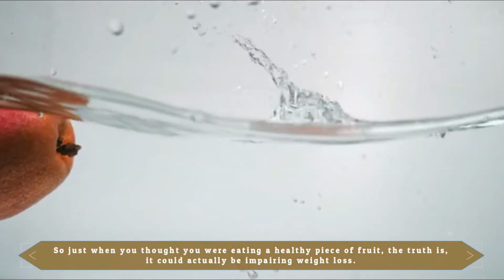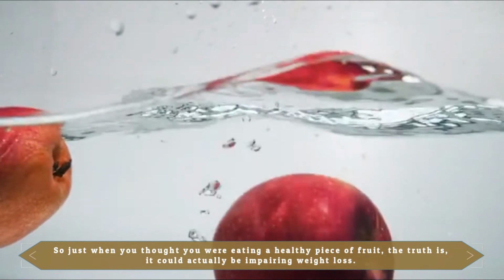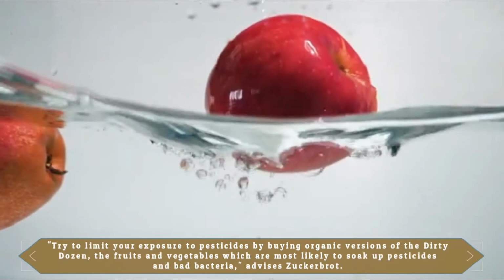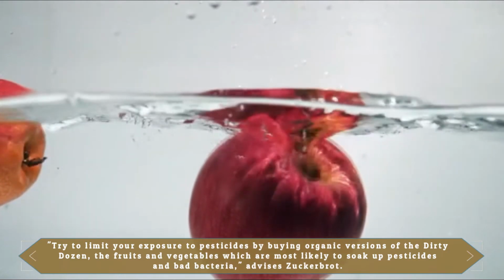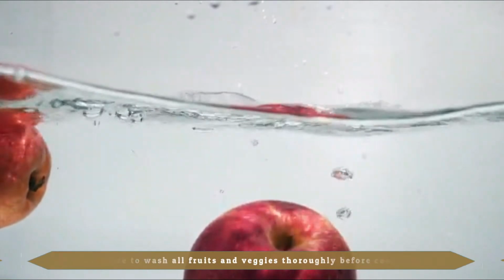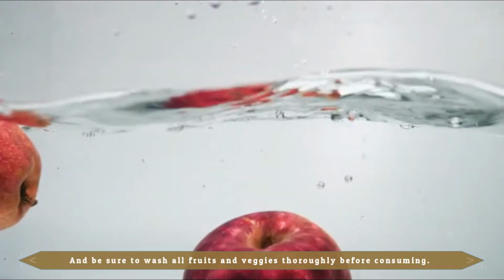So just when you thought you were eating a healthy piece of fruit, the truth is, it could actually be impairing weight loss. Try to limit your exposure to pesticides by buying organic versions of the Dirty Dozen, the fruits and vegetables which are most likely to soak up pesticides and bad bacteria, advises Zuckerbrot. And be sure to wash all fruits and veggies thoroughly before consuming.